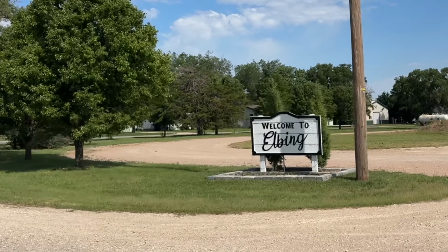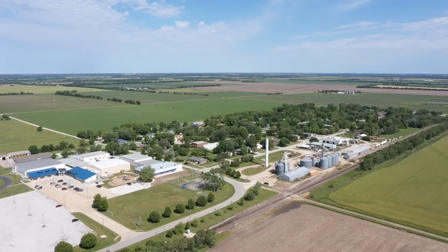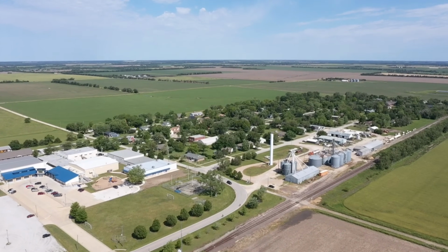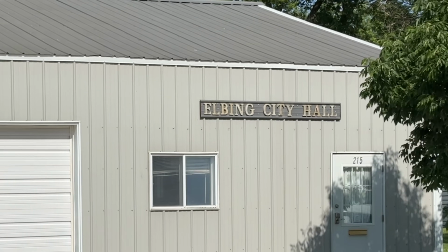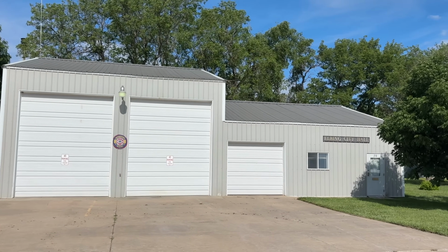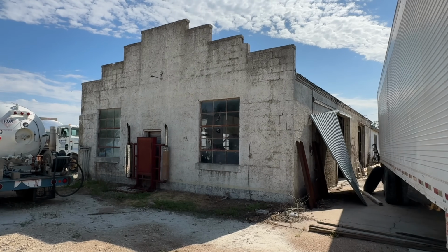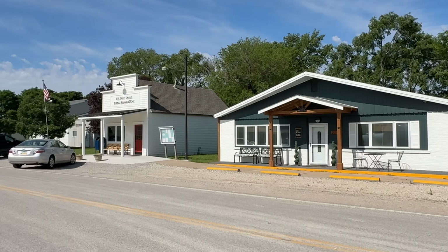In 1877, a railroad was built through this area that is currently Elbing. The railroad wanted to call the town Regier after the local landowner, but he suggested Elbing, Danzig, and Marienburg, all cities in Prussia where he had previously lived. Elbing was eventually chosen. There was a post office established in the nearby ghost town of Worth, and that was moved here in 1887, and the town was founded.